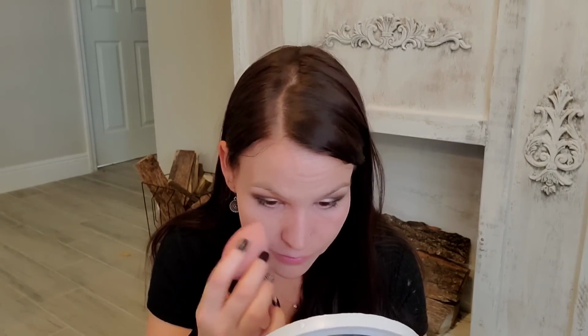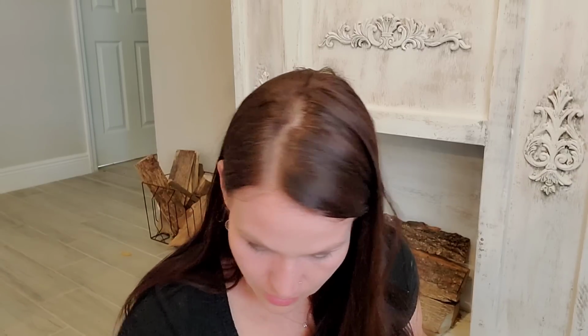I mean, shiny's okay for some people, but for me, I already have super oily skin, so I don't want to have double oily, you know? I'm just taking some more of that pressed powder and putting that right there. Okay, so now moving on to, what do I usually do next?